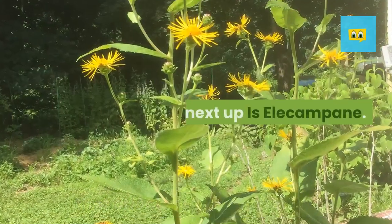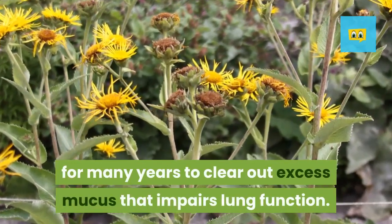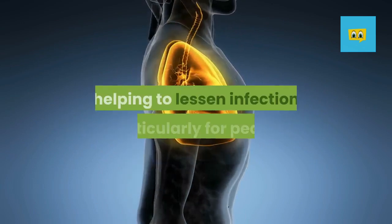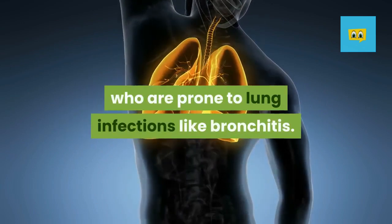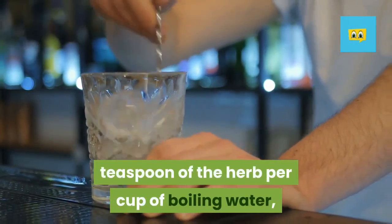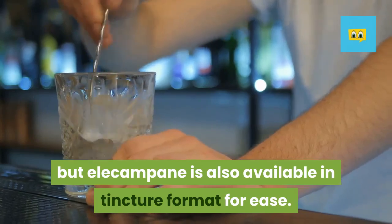Next up is elecampane. Elecampane has been used by Native Americans for many years to clear out excess mucus that impairs lung function. It is known as a natural antibacterial agent for the lungs, helping to lessen infection, particularly for people who are prone to lung infections like bronchitis. Herbal medicine practitioners often recommend 1 teaspoon of the herb per cup of boiling water, drunk 3 times daily for 2 to 3 weeks, but elecampane is also available in tincture format for ease.